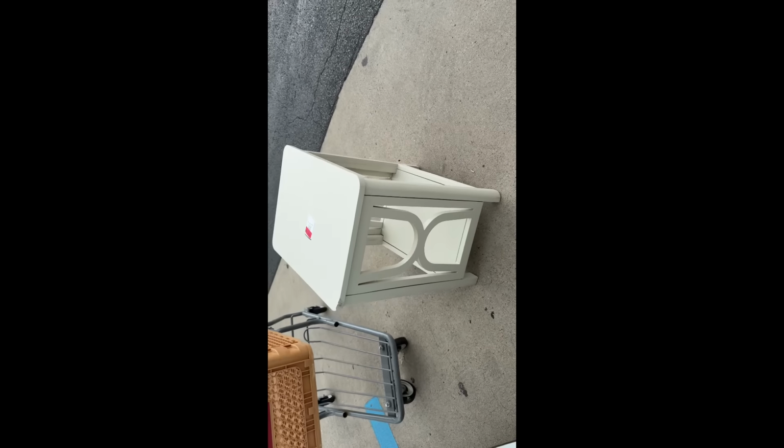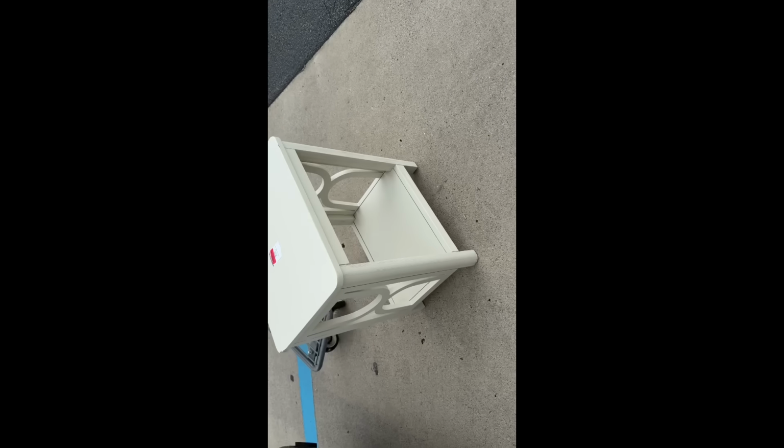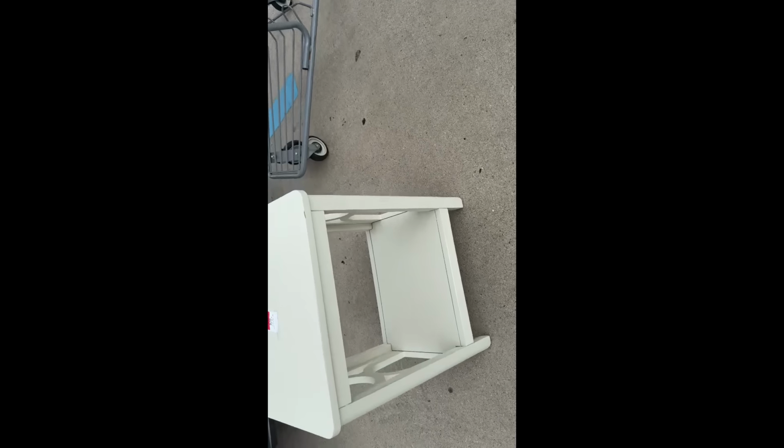My little purchase. I did find an item that got my attention over here in the HomeGoods today. It's a bargain. It's discounted. What is it? It was originally $59.99. Got it for $10 off. A little damage on the corner right here, but you know we can repair that. That's not a problem. But overall, I think it's gonna fit the space that I plan on putting it in.